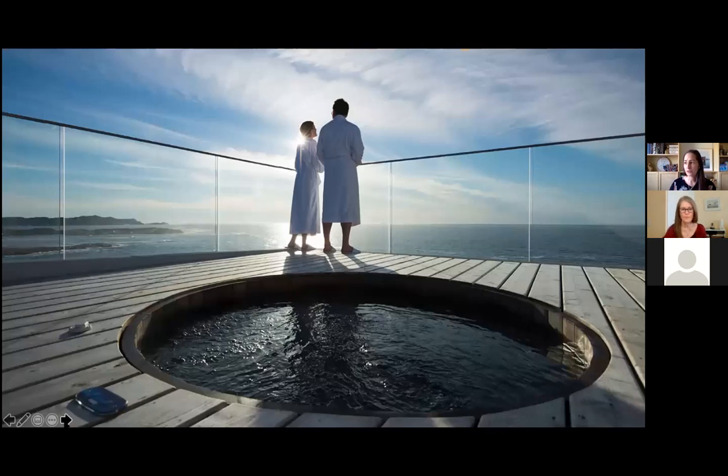And then we have our beautiful rooftop hot tubs, which, as you can imagine on Fogo Island, have not a whole lot of light pollution. And so stargazing here at night in the tubs is just the most magical experience.